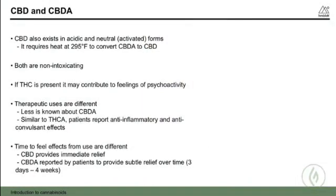The therapeutic uses of CBD and CBD acid are different. A lot less is known about CBD acid. Fewer people have used it, but it has been the one that has shown some pretty incredible shifts in children who are using it. Again, as with THC acid, the time to feel the effects is different. So with CBD acid therapy, you may need to be using CBD acid tincture or juicing 3 to 4 weeks before you actually feel that overall reduction of your symptom level.